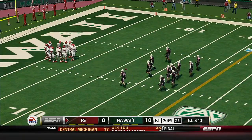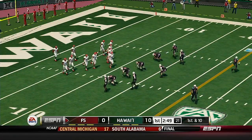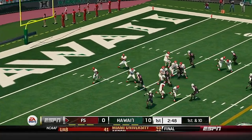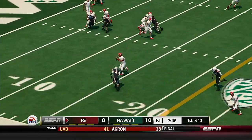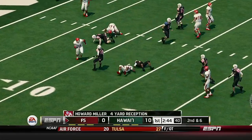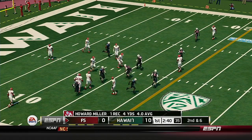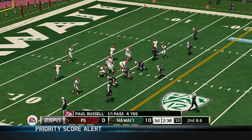The offense couldn't hang on to the ball last time around. Let's see what happens here. So much in football is about how you respond to adversity. Moving forward after a turnover is a perfect example of that. Got his man. Can't tack on any yardage. That's a gain of four on one play. That makes it second and six.